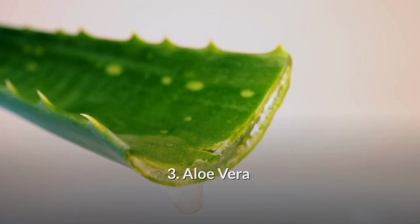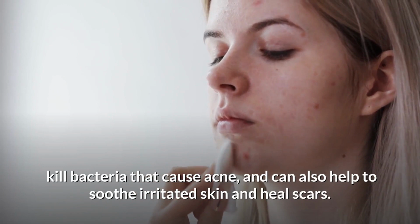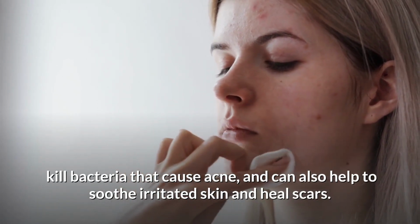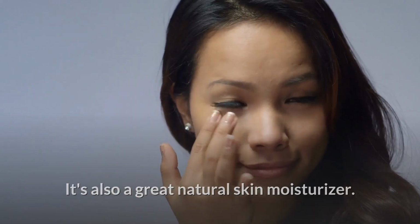3. Aloe Vera. Aloe Vera has many benefits for the skin. It has antibacterial properties that help kill bacteria that cause acne and can also help to soothe irritated skin and heal scars. It is also a great natural skin moisturizer.